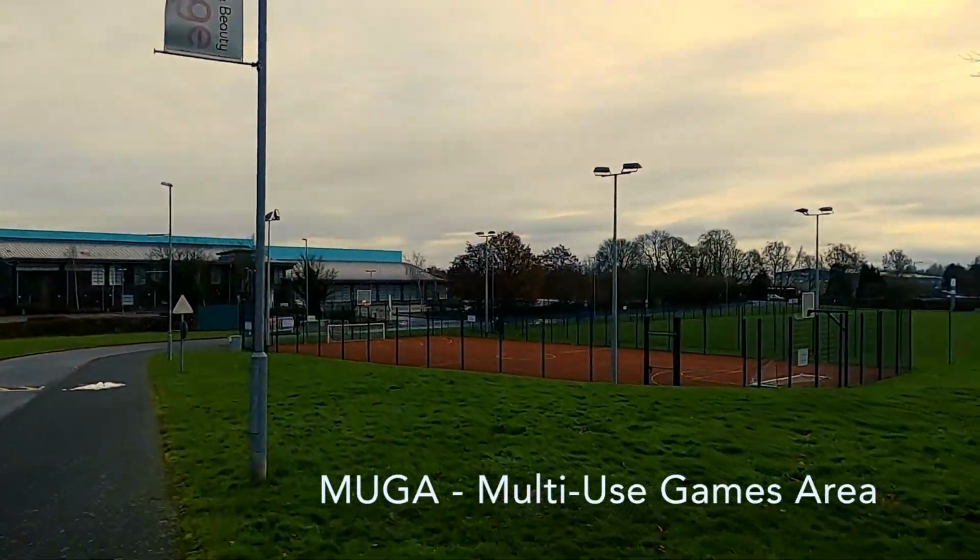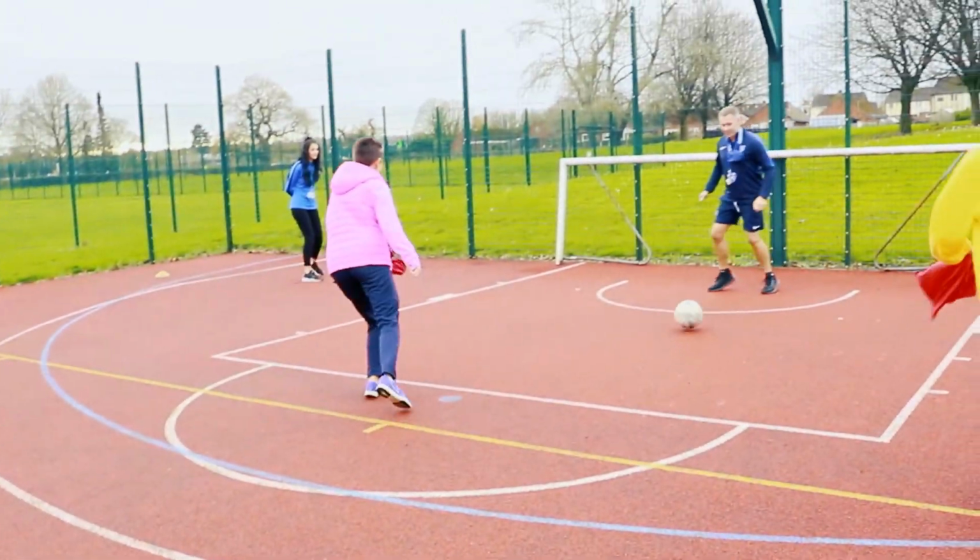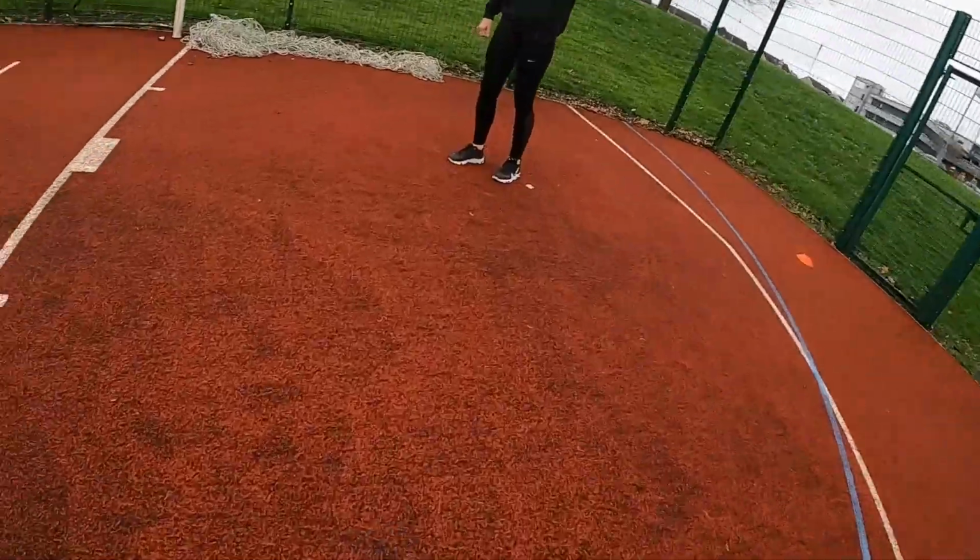This is our multi-skills games area where sports students and UPS students use for their practical outdoor activities.